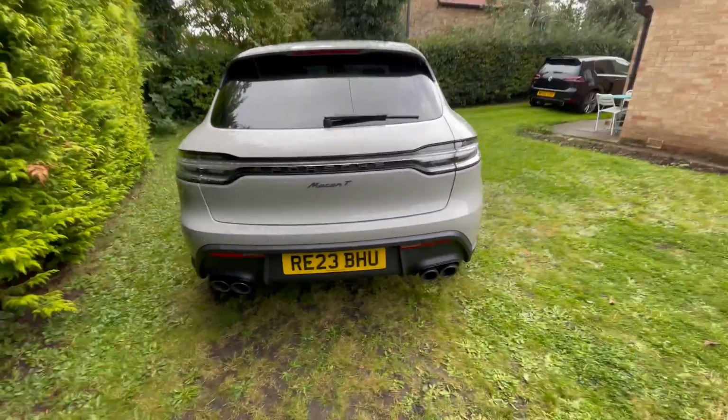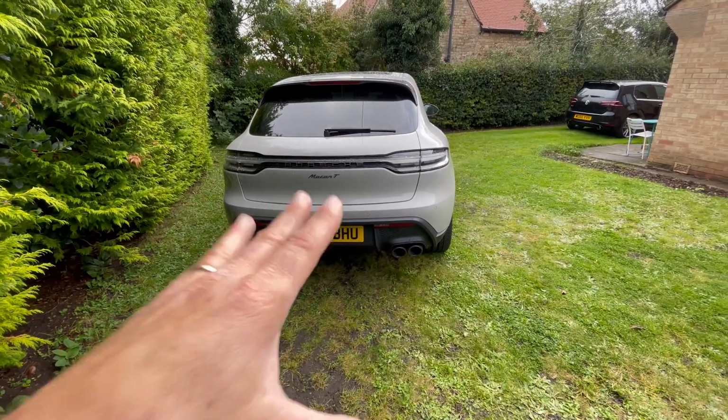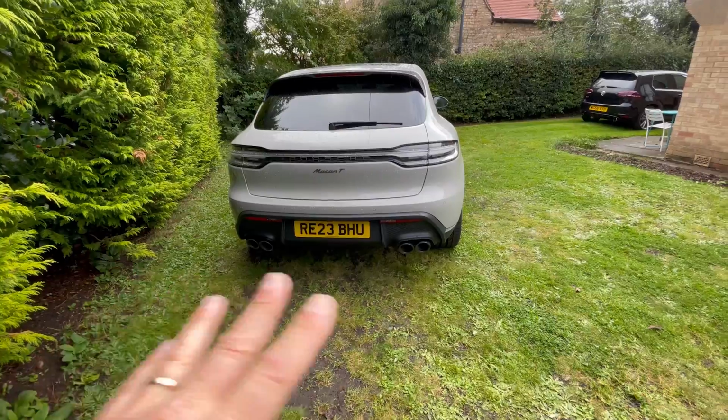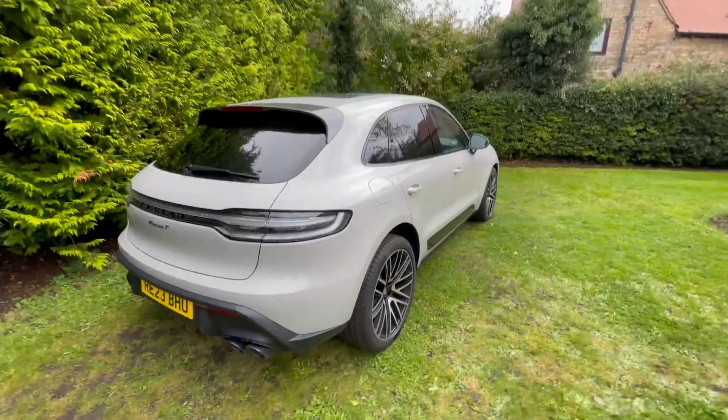And it looks like a turbo used to. You'd think it would make a really good noise, and some modern Macans do, but unfortunately this one hasn't got the sports exhaust option, and as a result it's pretty silent, as I'll show you when we go for a drive. Right now, let's talk about the options.